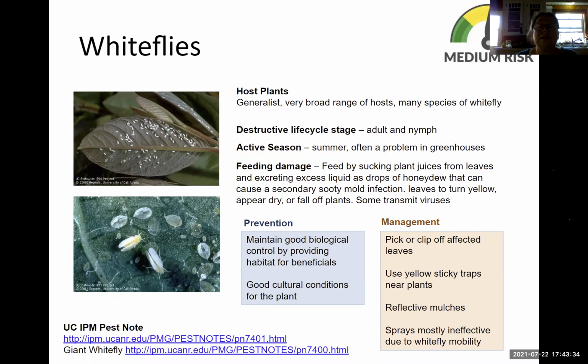Those are white flies. They feed by sucking the plant juices from the leaves, and they can cause a secondary sooty mold infection. Leaves turn yellow and fall off, and sometimes they can transmit diseases. So you prevent them by maintaining a good biological control and providing habitat for beneficials. Pick and clip off your affected leaves. Sticky traps can be effective if they're close enough to the plant.